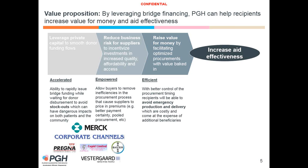In addition, PGH has negotiated agreements with a number of major pharmaceutical suppliers, including Merck, Vestigard, Pregna, and Bayer, under which suppliers have agreed to provide an 8% upfront discount for all orders which are placed using a PGH bridge financing. So PGH then works with the lenders to get the total cost of financing, including all their fees and interest, to be less than 8% annually.